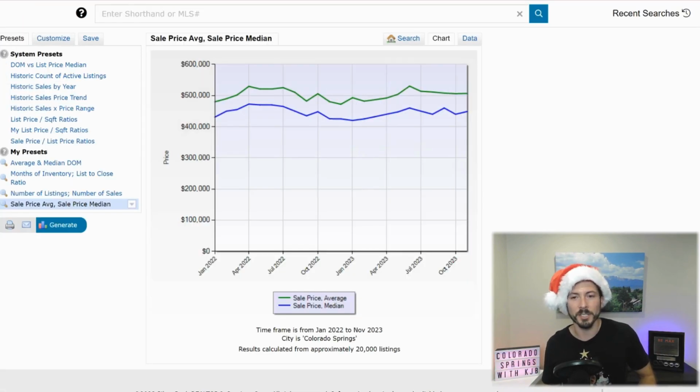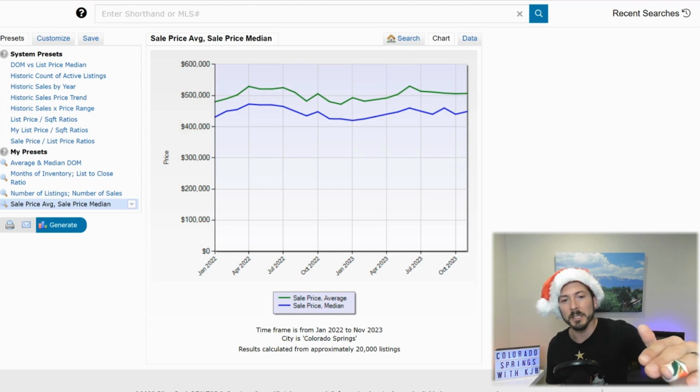This chart gives you a better visual of what that price point is looking like. The green line is the average sales price, the blue line is the median. This goes from January of 2022 to about present. We're a few days into this month, so there's not a lot of data to look at yet. We're just hovering slightly above or slightly below 500K for the average.